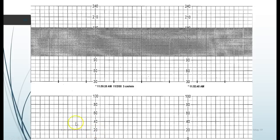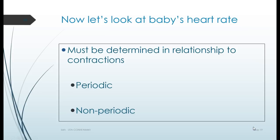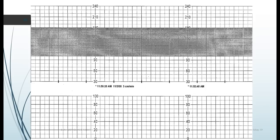So when we have these contractions, if they go all the way up here to 100 and back down, and then they go back up to 100 and they go back down, if we're talking about an external monitor, all we can say is that these are mild, moderate, or strong, because it doesn't matter what they look like on the graph paper when we have an external monitor. It depends on mom's position. It depends on how much fluff mom has between that uterus and that toco. It depends on how tight we've got that belt pulled. So all we can talk about is what we actually palpate.